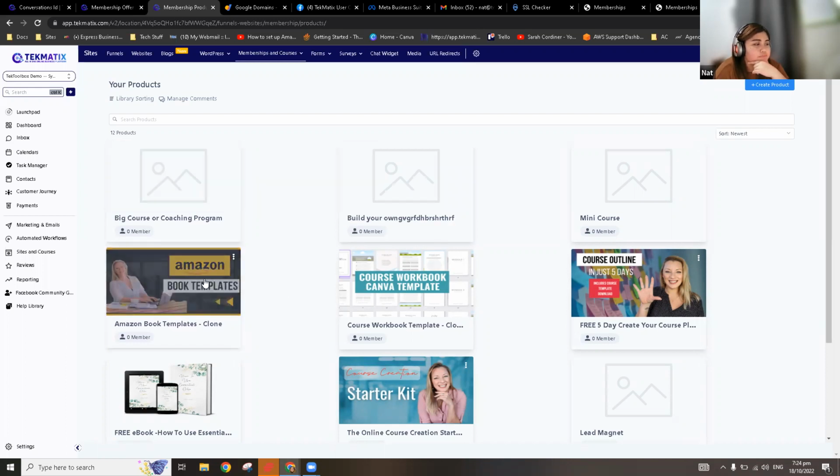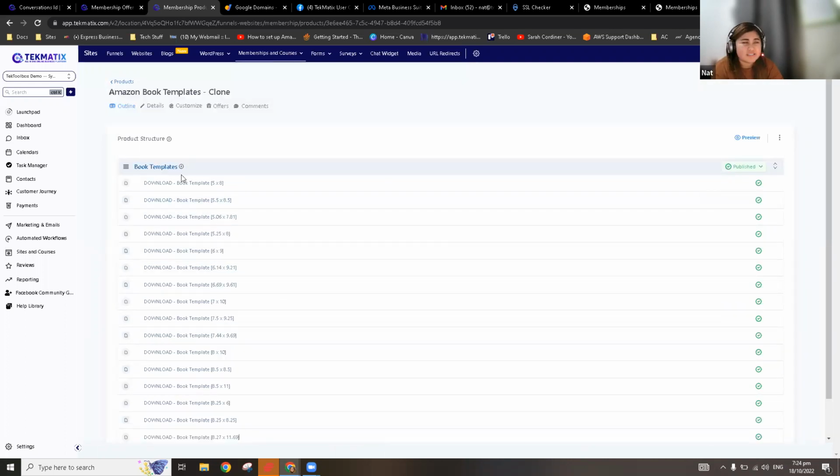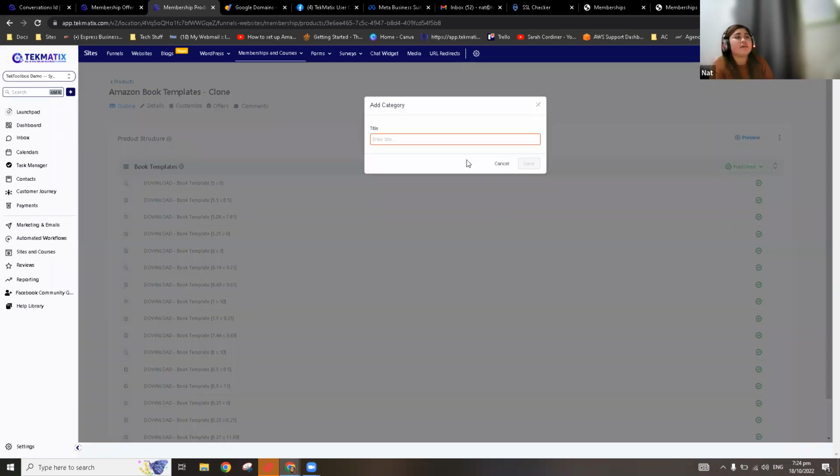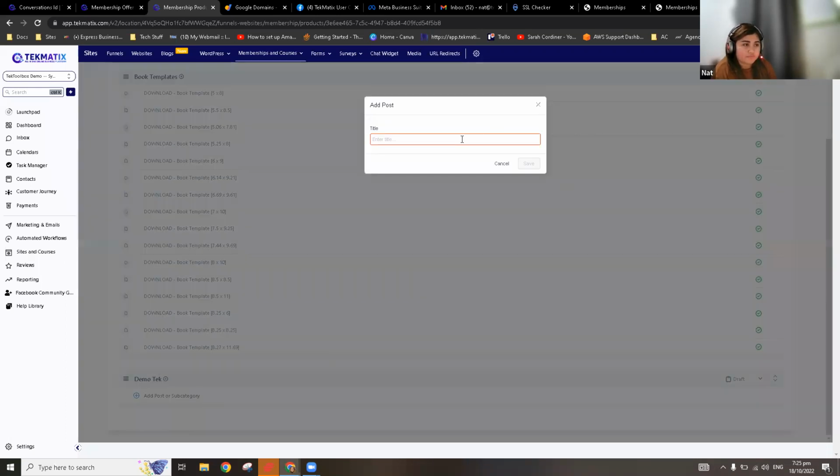So maybe we can walk through this one for the Amazon book templates. Basically, this is a one category course. It has different sub posts. To do categories, you can just click on this plus button, create category, and name your category whatever you need. For now, let's just do it demo tech, save. From that, you can have your category in here. And if you want to create a sub post, since this is a new one, you can do an add post or a subcategory. I'll show you how they differ from each other.